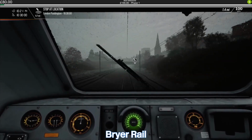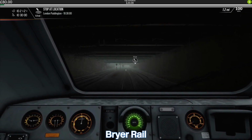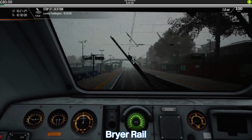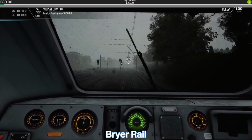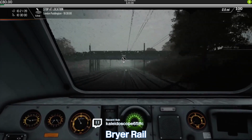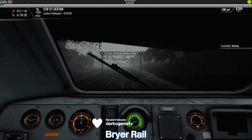Alright, 1.5 miles to 100 miles an hour. I think we're slowly breaking ourselves down there with gradients and throttle out. Brakes into initial, just to make sure we do get down to 100. There we go.